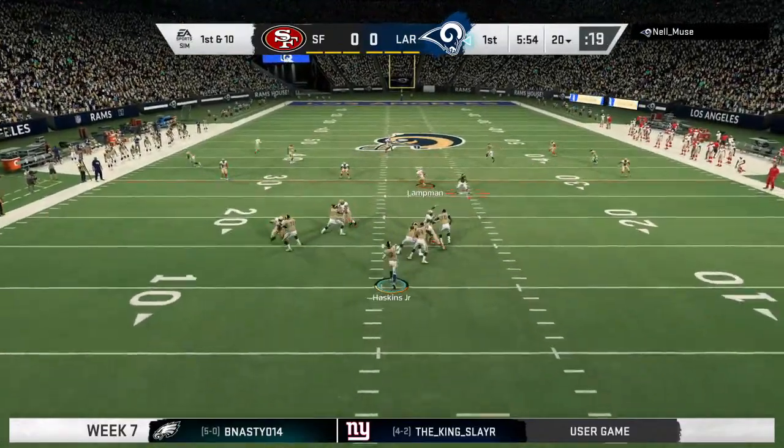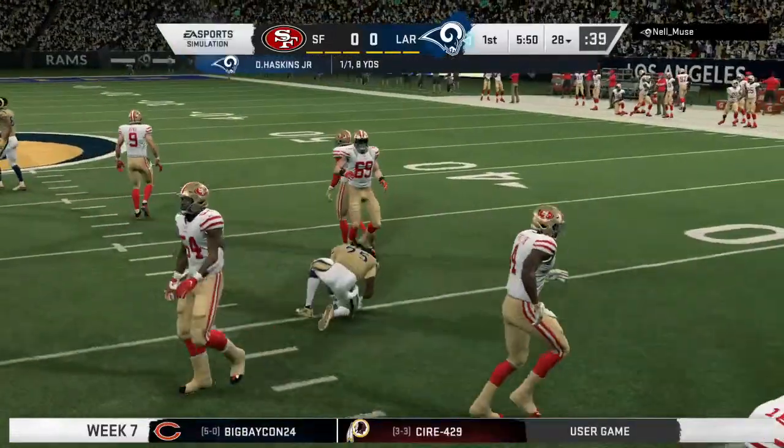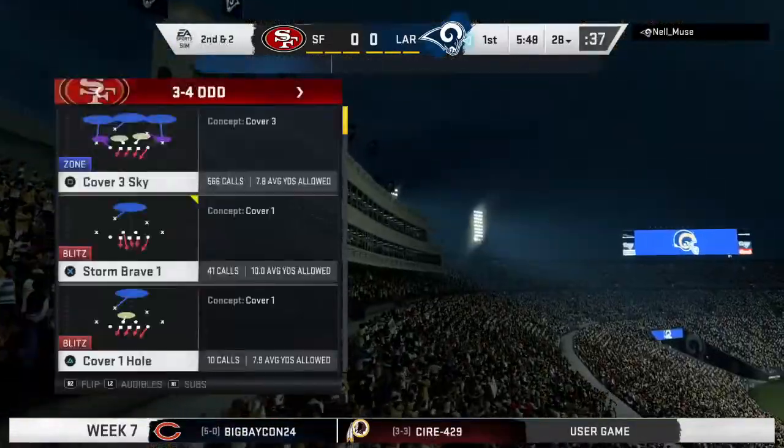Throwing now, Haskins on first down. Able to get this to Gordon. A bad start there, a big loss on their first play from scrimmage.